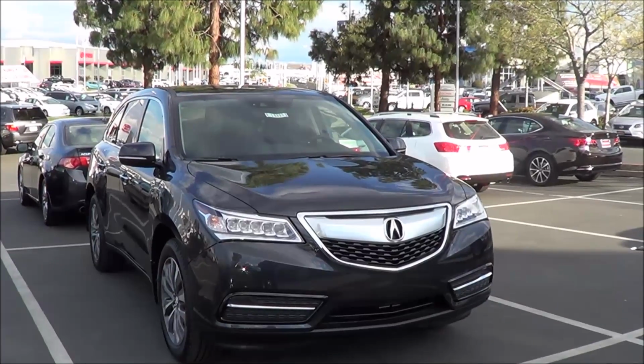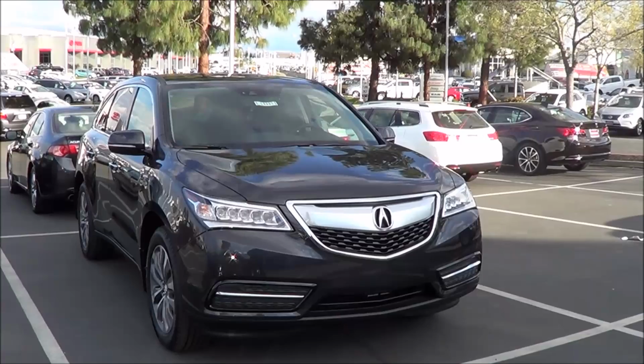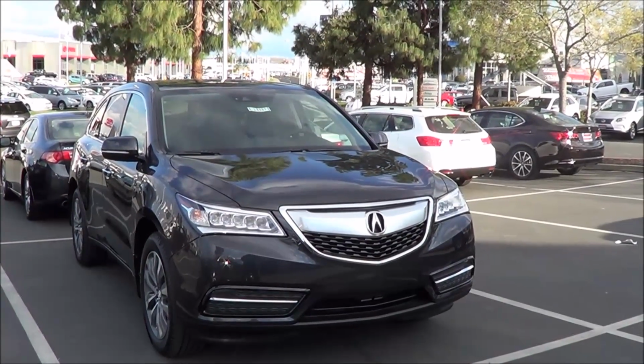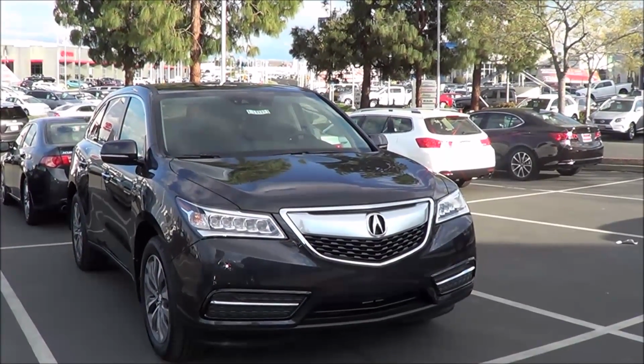So with its pretty capable handling, its high quality interior, long list of standard and available features, as well as good fuel economy, the 2016 Acura MDX is a very good choice for a mid-size luxury crossover.